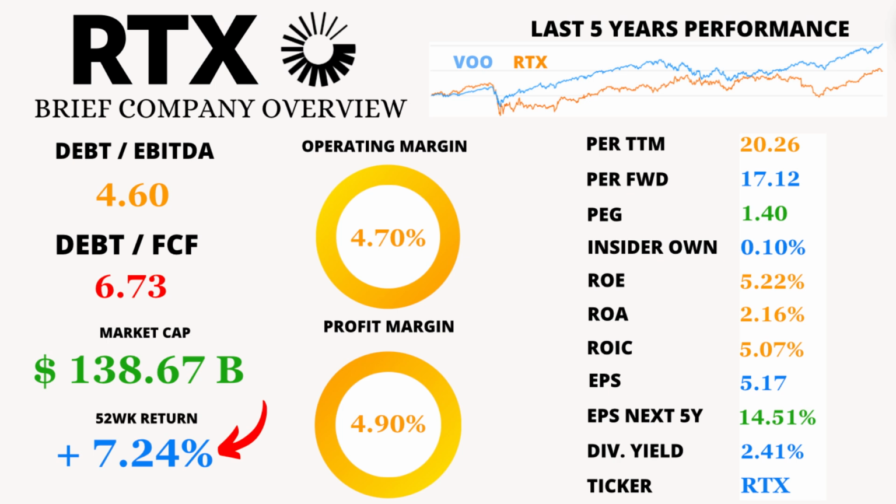Over the past year, RTX has had an average price return of 7.24%. Steady, but not spectacular. RTX's market cap stands tall at $138.67 billion. That's a big number, showing the company's substantial size in the market.